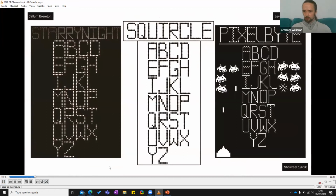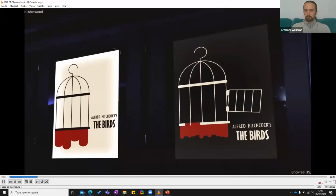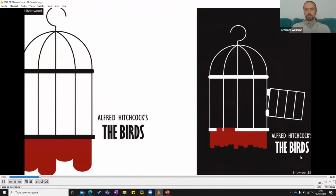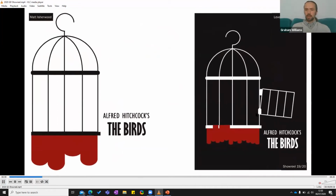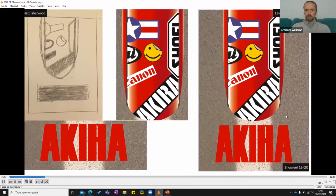Conscious of the time, so I'll just let some of these roll through. So you'll notice film poster project popping up quite a bit. And then we'd taken that one and it had been applied to mock-ups on the previous version, based on the anime Akira.